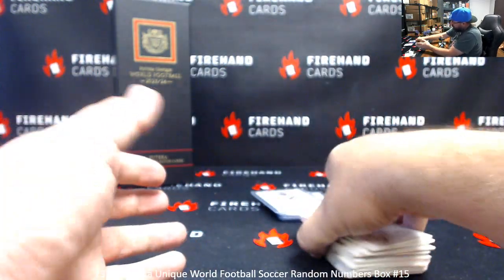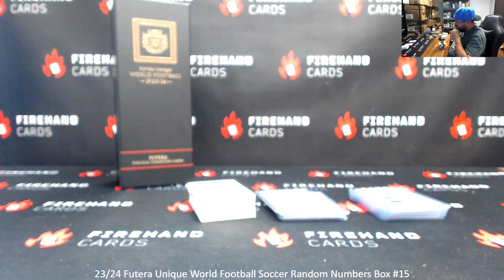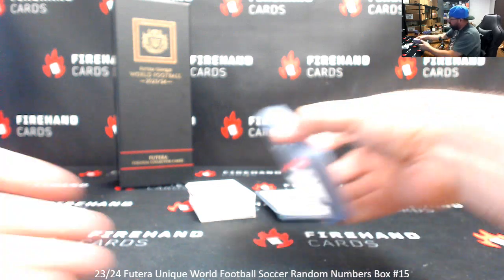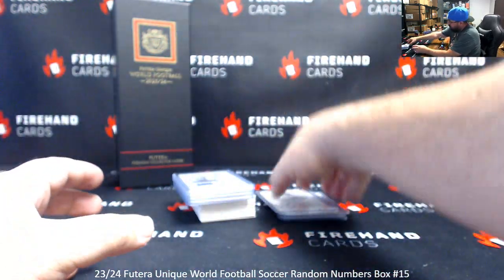All right. That's going to do it for the box. So everybody remembers Diego Maradona's Hand of God against England, but a lot of people forget about Burruchaga's winner against West Germany to seal the World Cup.